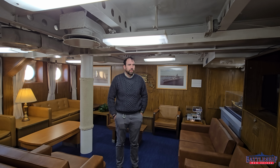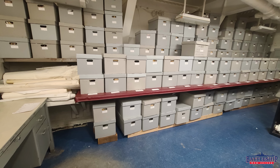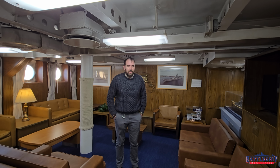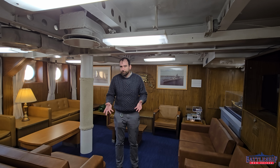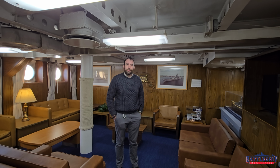Despite having access to perhaps the largest collection of Iowa-class blueprints that has survived, and despite knowing the internal layout of Iowa-class battleships, I mean, I'm probably in the top 10 people who know the insides of these ships that's alive right now, I made assumptions about this space. And I've had access to the resources to correct those assumptions. And here I am in my 8th year working on the battleship, and I've just finally figured it out.